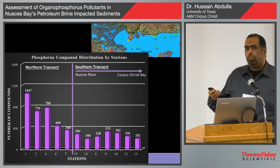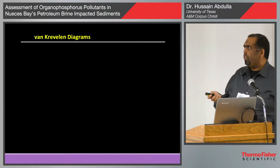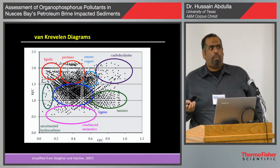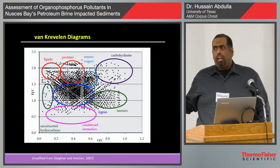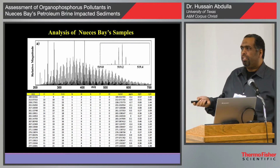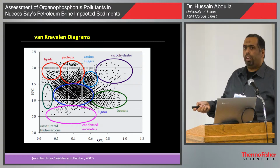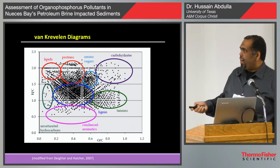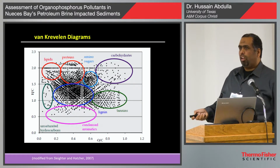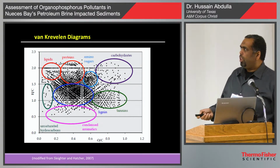So this is a massive amount of data. How do we visualize it? That's where we use the van Krevelen diagram. You remember for every molecular formula we calculate O to C and H to C. That becomes handy because we can plot them against each other. So every dot here represents one formula. The relationship where you plot them tells us a lot of information. This is one sample, and every dot is one molecular formula.